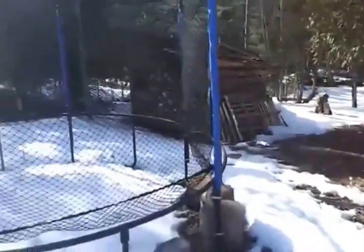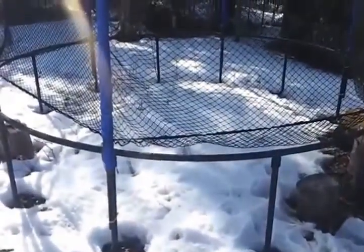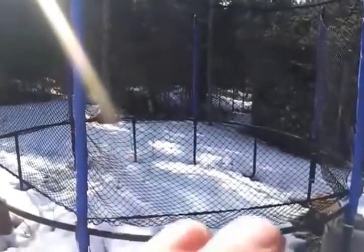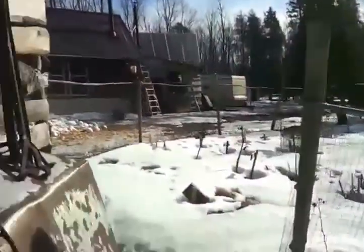Yeah, more piles of wood. Another woodshed. There's our giant trampoline. It doesn't have the trampoline on it because the snow will destroy it. So we're going to put that back on soon. And there's Genevieve over there.